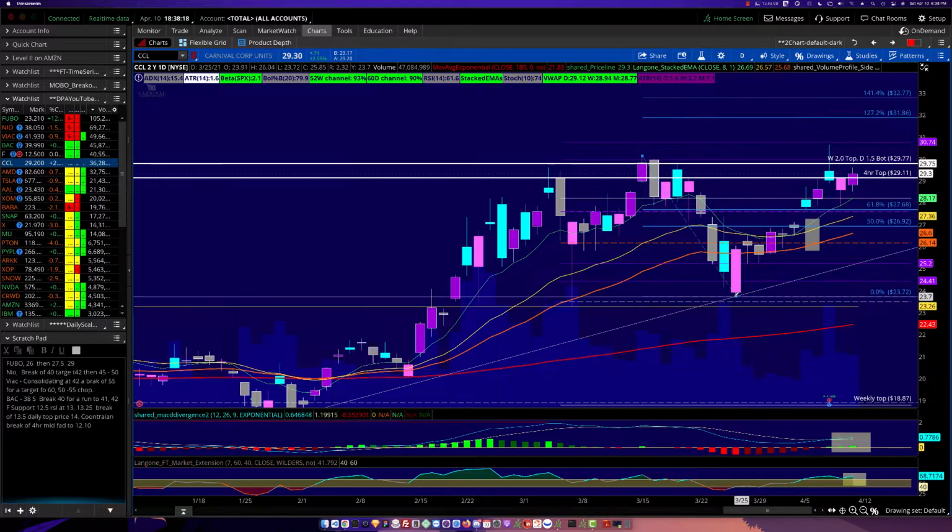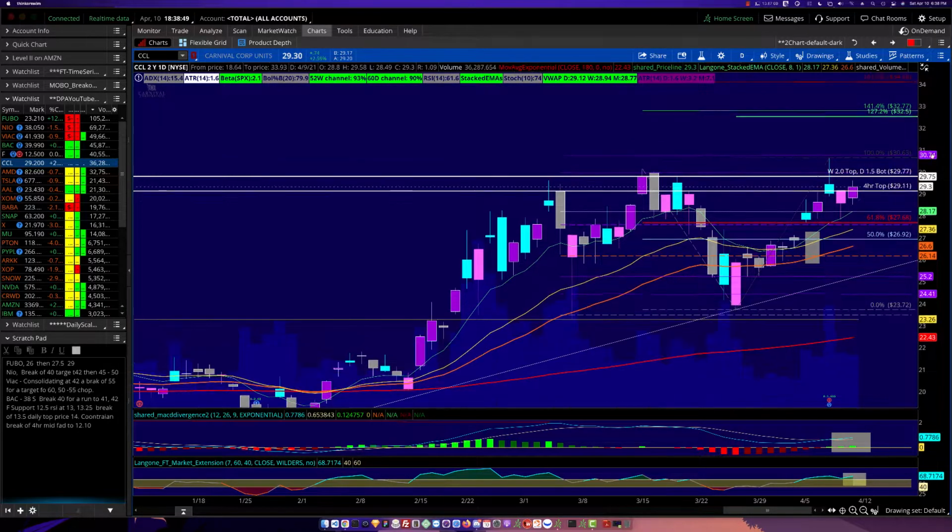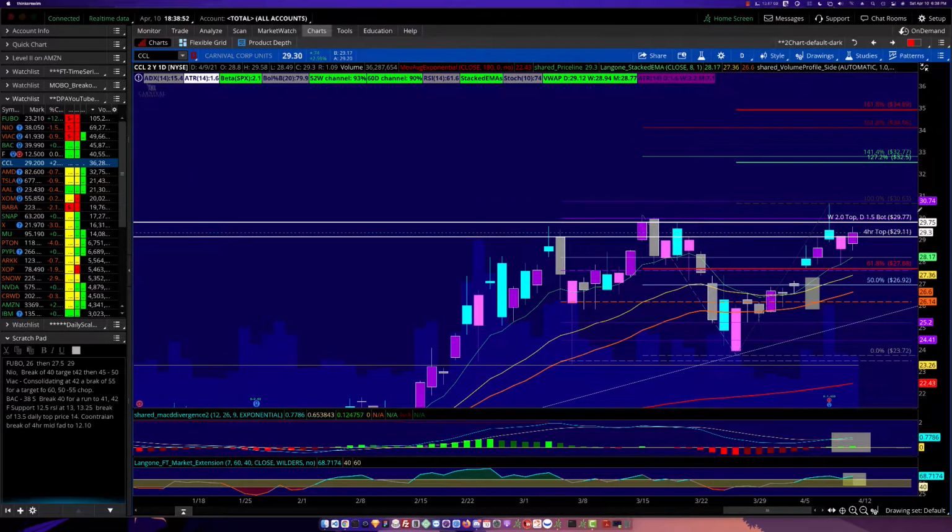Fibonacci is telling us that we came in, we tested, we came back down and tested the 618 retracement. Our extension is going to give us a price target that should be very similar to the retracement level. In this instance, I'm going to use the 141 extension and retracement as my price target.